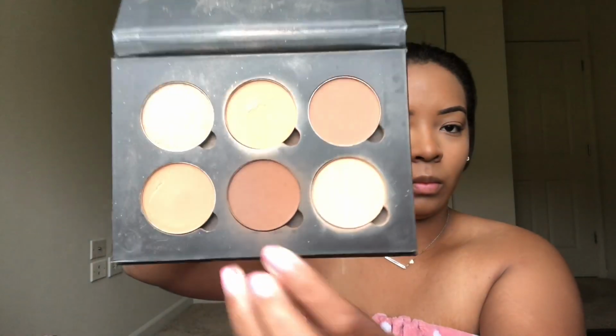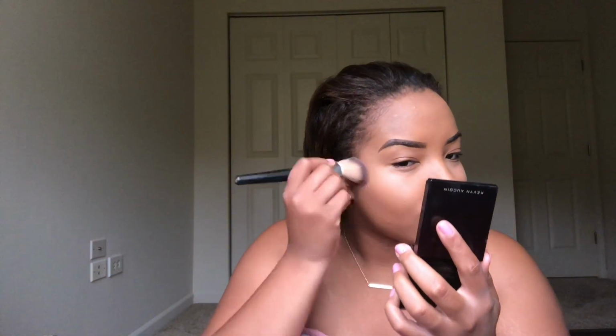But right now I am using that contour shade in the middle and the top right color that you see. I'm blending both of those in and just kind of sculpting my face a little bit. Don't do too much contouring because it can look a little bit muddy. The good thing about the contour shades from Anastasia Beverly Hills is normally none of them look too muddy, but just be mindful of how much you're putting in.